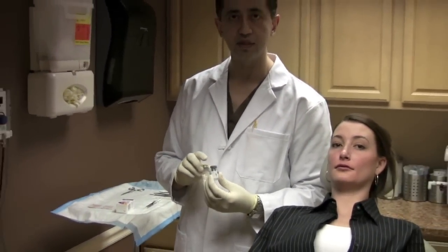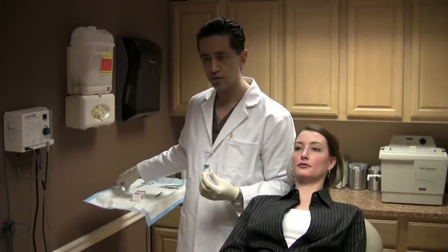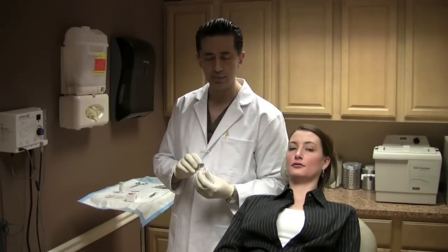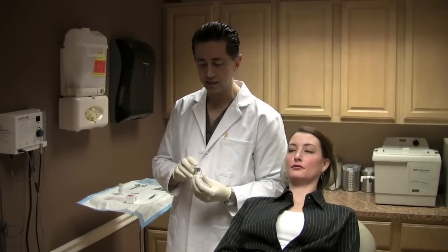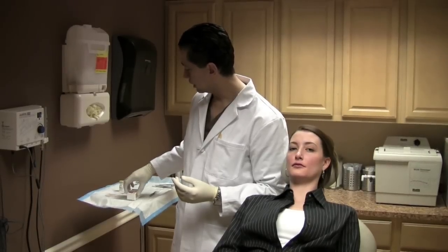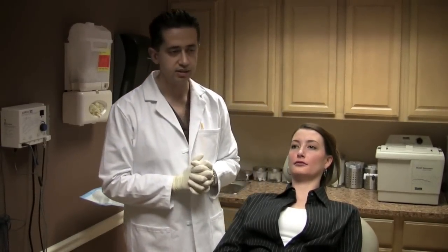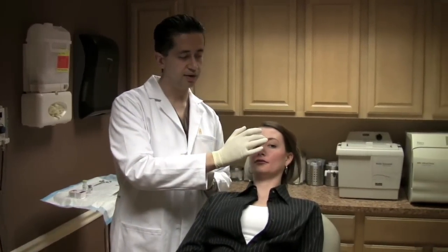And then what happens is that the Botox can travel up to 1 inch, so you may be thinking that you're injecting one muscle and then inadvertently paralyze another muscle next to it, and that's when you hear people's eyelids dropping or their eyebrows dropping, a really adverse side effect of Botox, which should never happen in properly trained hands. So we're going to demonstrate this technique first to the glabella, which is this area, and a little bit to the forehead, and then we're going to go around the crow's feet.